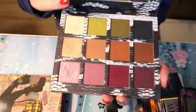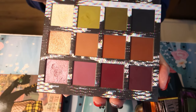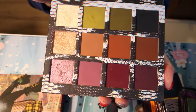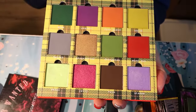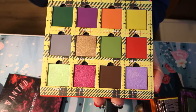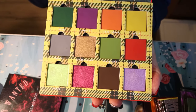Leather and Lace, this is Unearthly's neutral palette. Again, I always say with neutrals, I love neutrals. I just like them with a twist. Something that's unique and different formulas in the shimmers, and this one definitely has that. Smells Like Holiday Spirit. This came out last holiday season, and I really like this palette. I didn't buy it right away, and now that I have it in my collection, I'm really glad that I do because it's just a fun spin on a holiday palette.